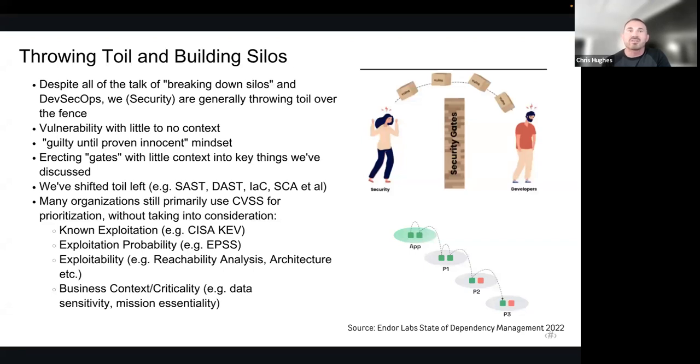Like we've shifted left, SAST, DAST, infrastructure as code scanning, SCA, throw the acronym soup in there, and we're producing more and more findings with no context around exploitability, business criticality, data sensitivity, etc. So that's what I was trying to get across in this slide, the importance of providing that context to our peers, because if we don't, they don't want to engage with us. They kind of avoid us at all costs. They see us as a hassle. So if we can get in there and have that rapport with them, build those relationships, we can have better vulnerability management outcomes and actually drive down risk for the enterprise.